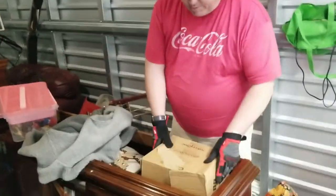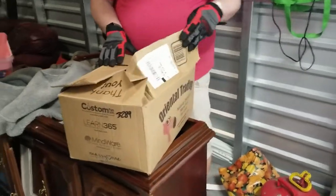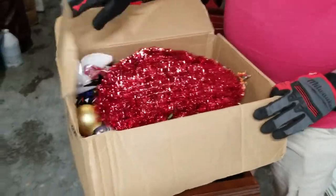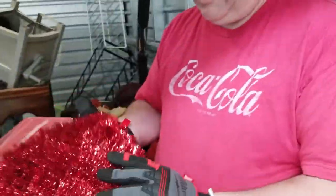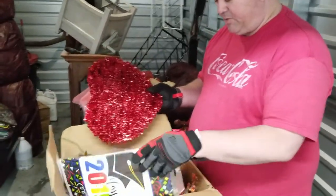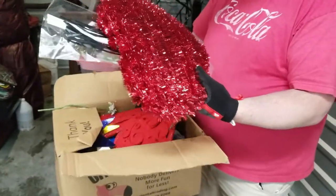Let's see. We got another box here. We have no idea what's in this. Say Oriental Trading, they've always got good quality items for sale. Could be. It looks Christmassy. So, yeah. Oh, Valentine's. Good try, though. We got a heart. Looks like just some decorations. Hey, graduation stuff. Graduation's coming up. You got a kid graduating, and you want to give them a big red heart.